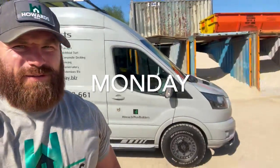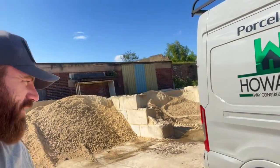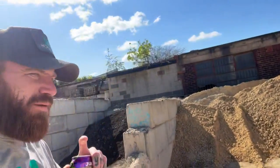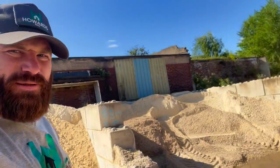Yard. Got Steve loading some stuff up. I've come for some gravel. The van, every time I have it valeted, this is what it's like. But yeah, I've not been in this yard before.